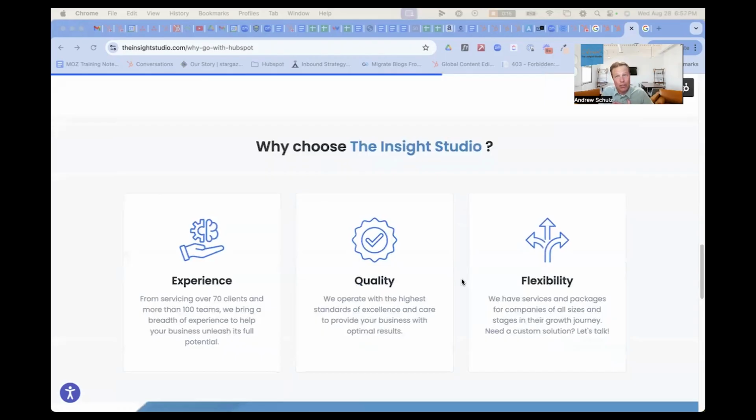At the Insight Studio, we've spent over the last 5 years focused on leveraging insights and experience, the quality that we bring to business, and then our flexibility and ability to really leverage our lean and agile methodology to help your company grow.